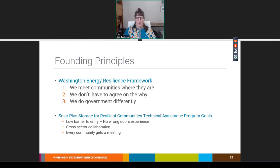In the development of this program, I had a handful of founding principles and goals that needed to be integrated in. Beyond this solar plus storage specific technical assistance program, we have a larger energy resilience technical assistance program that has been developed at the same time. Within that program, we have developed a scalable and repeatable framework that I have used in the implementation of this smaller program. The Washington Energy Resilience Framework stands on 3 pillars.